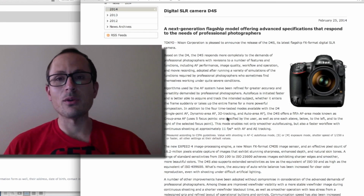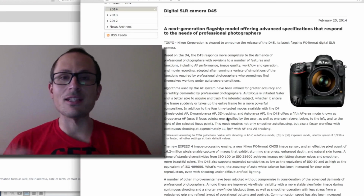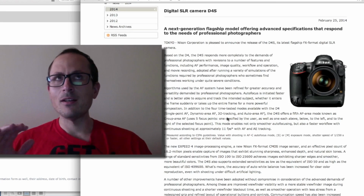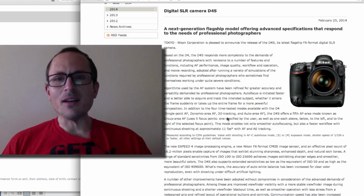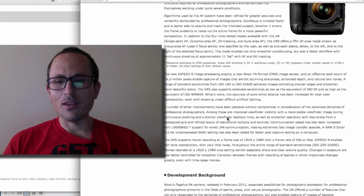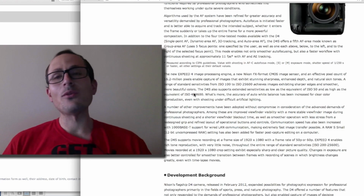I know a lot of people are looking for jumps in numbers in every kind of category when they see a replacement. I don't think that's necessarily necessary. That was a complicated sentence. But the key upgrades on this guy, which I want to run through. So it's got the XB4 processing engine now, and it'll go up to 409,600 ISO.